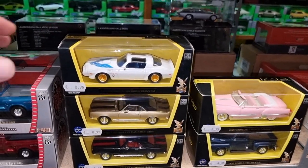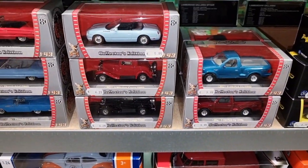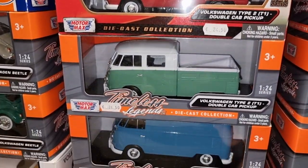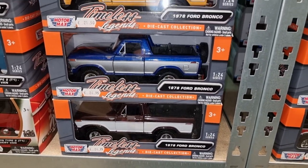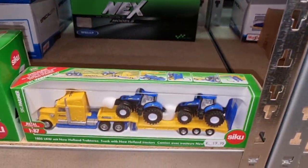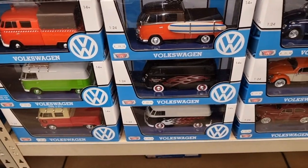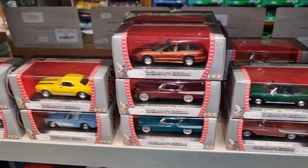Another Lucky, no, this is Lucky Diecast. Road trip. Yeah, this is what I'm talking about. Motormax, Volkswagens. Taxi. Okay, we've got some CQ here. 1:87 scale. This year I'm definitely going back to the biggest diecast tractor event in the world. There's already a video on my YouTube channel about that event.